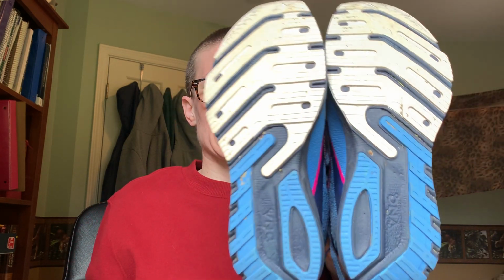The bottom of the shoes, I have had zero problems getting any sort of pebble or rock or pine cone stuck into the bottom of the shoe, which is a problem I had with my Under Armour shoes, and before that, Nike shoes and stuff. So that's something this pair has not had any problems with.